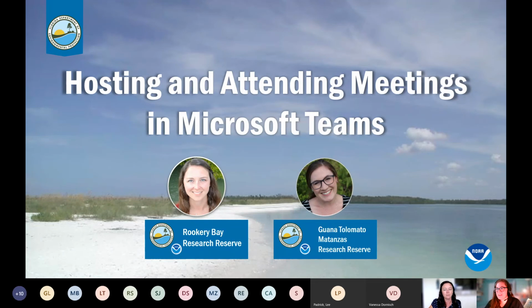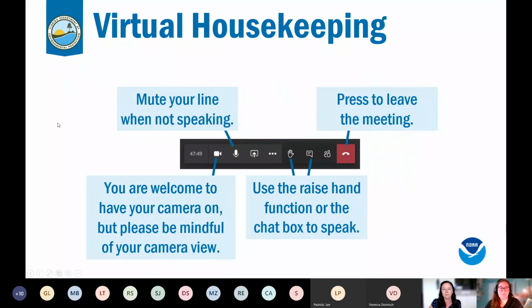Awesome. So we are going to go ahead and I'll share with you guys some of the virtual basic controls that we have today. So if you wiggle your mouse at the bottom of our video screens, a little black bar should pop up, or yours might be a different color. And that will give you the option to change your video, your audio, to open the chat box, raise your hand, and also opt for closed captioning for meetings.